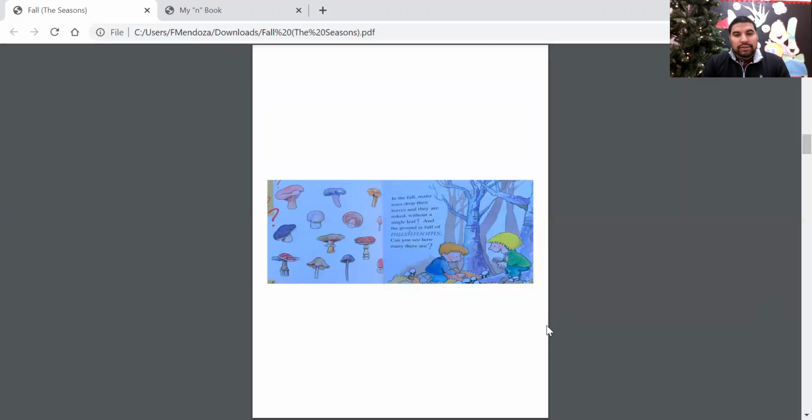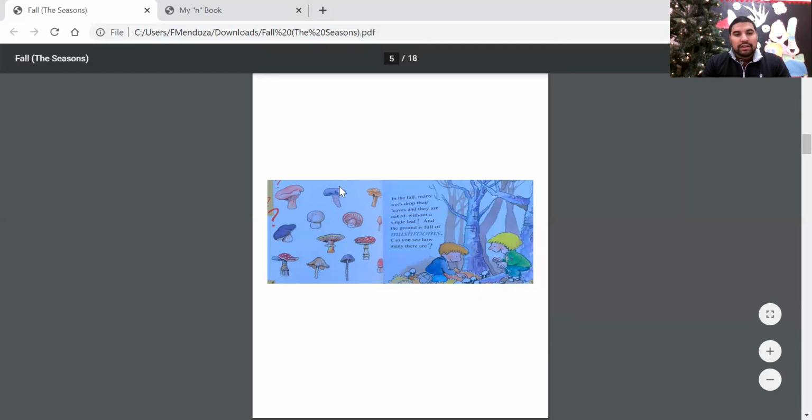In the fall, many trees drop their leaves and they are naked without a single leaf, and the ground is full of mushrooms. Can you see how many there are? Well, let's take a look. Let's count them. There are one, two, three, 4, 5, 6, 7, 8, 9, 10, 11, 12, 13. 13 mushrooms.